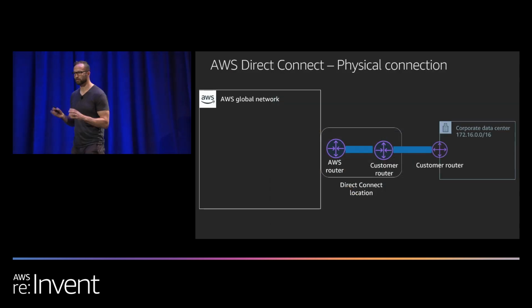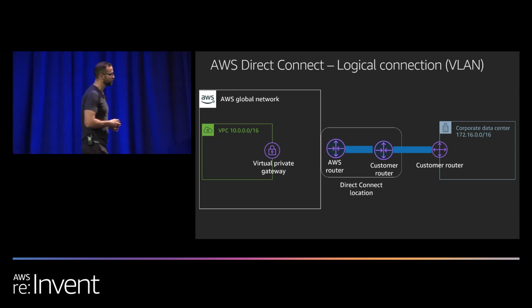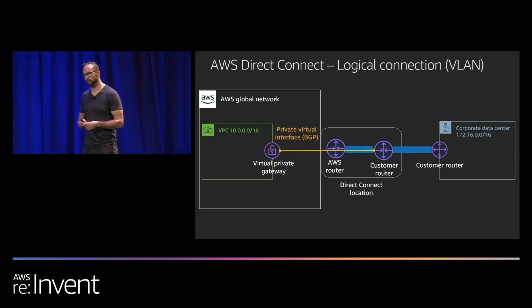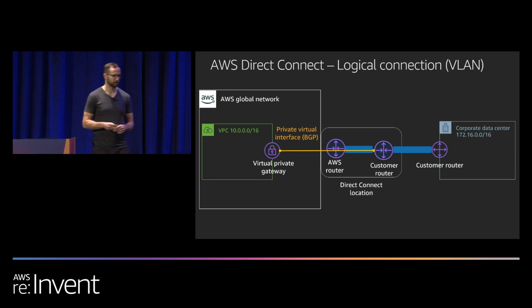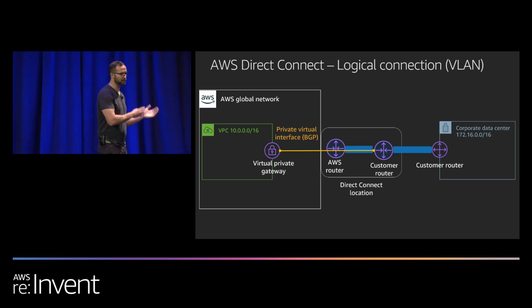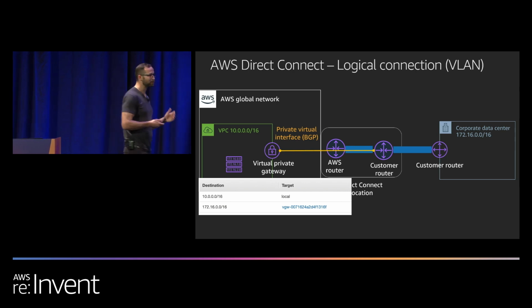Okay, so let's go back to our simplified, non-redundant scenario. We have our physical setup ready. Let's start talking about logical connectivity. So we're back to our VPC. We now have our virtual private gateway again. To connect, we will create a virtual interface, in this case a private virtual interface, that will have a BGP peering session on top. That's effectively a VLAN and a BGP peering session combination from your side. And over that BGP peering session, we're advertising the IP address range of the VPC to you, and you're advertising to the VPC whatever ranges you want. And at that point, communication is happening. You still need to remember to update the routing table of the VPC to be able to get to on-premise.